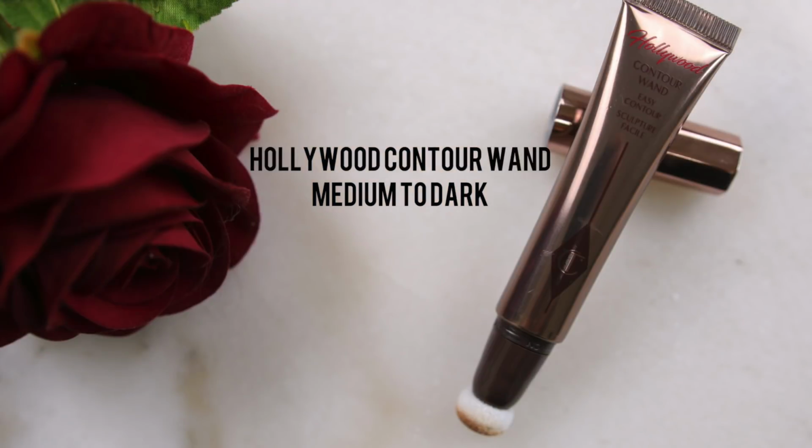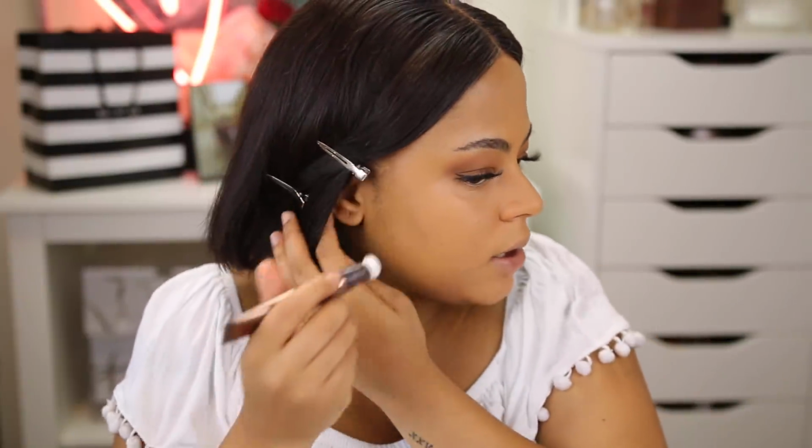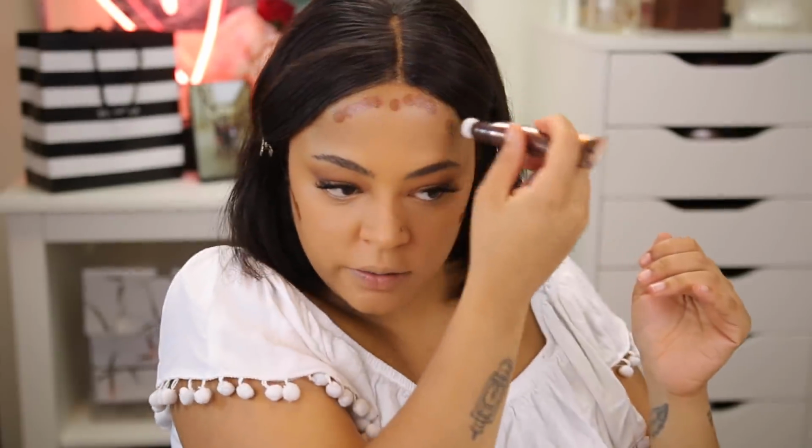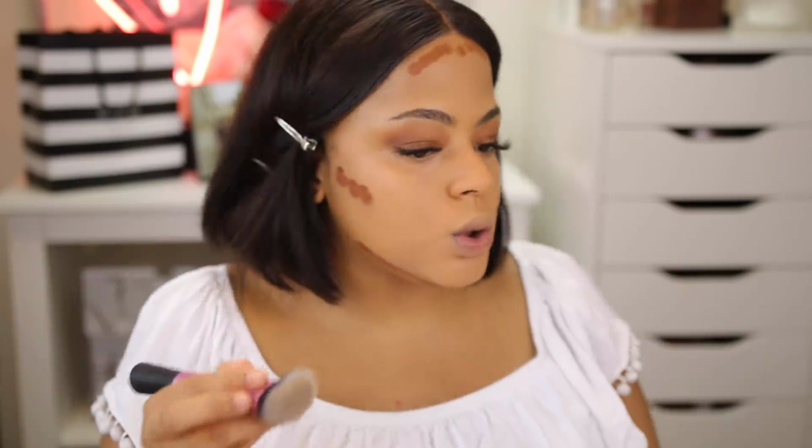And I'm gonna go in with one of the last, and that is the contour wand, and I'm in shade, I think it's medium dark or something like that. It comes with this sort of sponge thingamabob, and there's on off, so I'm just gonna twist it. Go easy with this because I'm scared that, yeah, I was right. This is quite a lot. I'm gonna do this big forehead, jawline. There's quite a lot of product that comes out, so I'd say go slow.